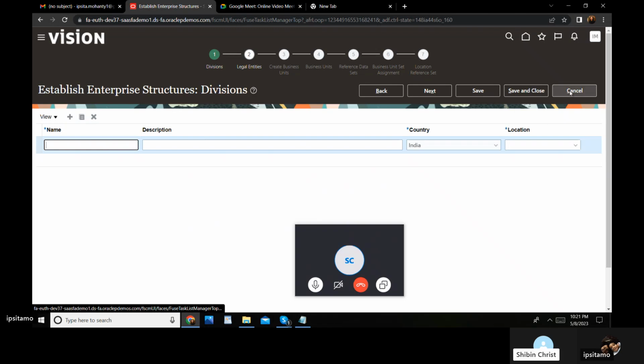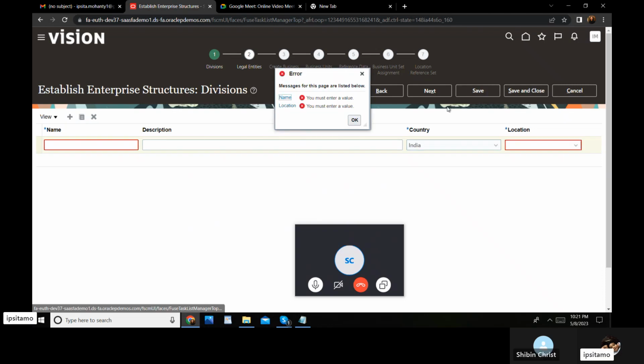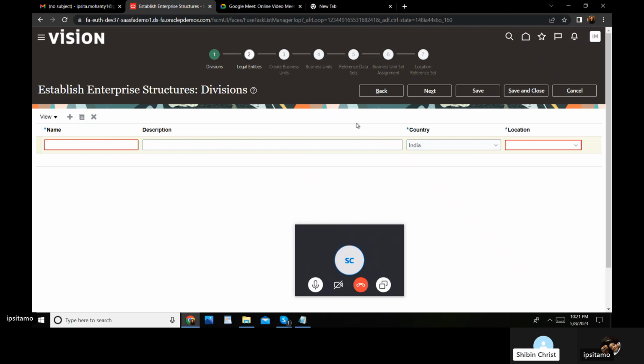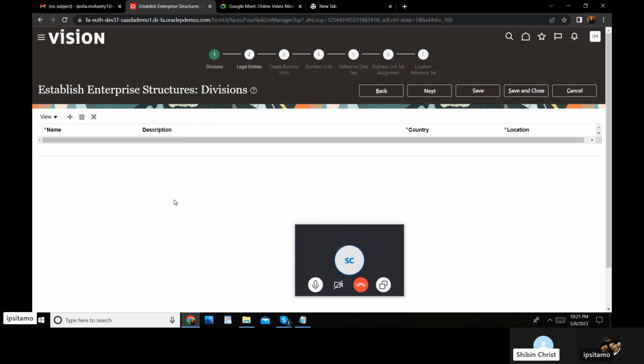Okay, save it for now. Save it and close. Yeah, click OK. And cancel this, in the sense the cross is available, right? Cross, yeah. Okay. Please close this, delete it. Yeah, save and close.